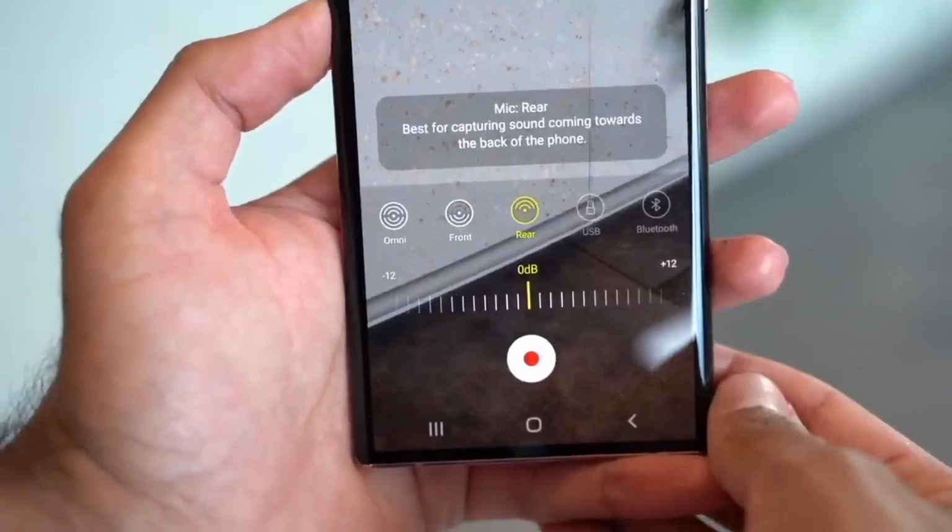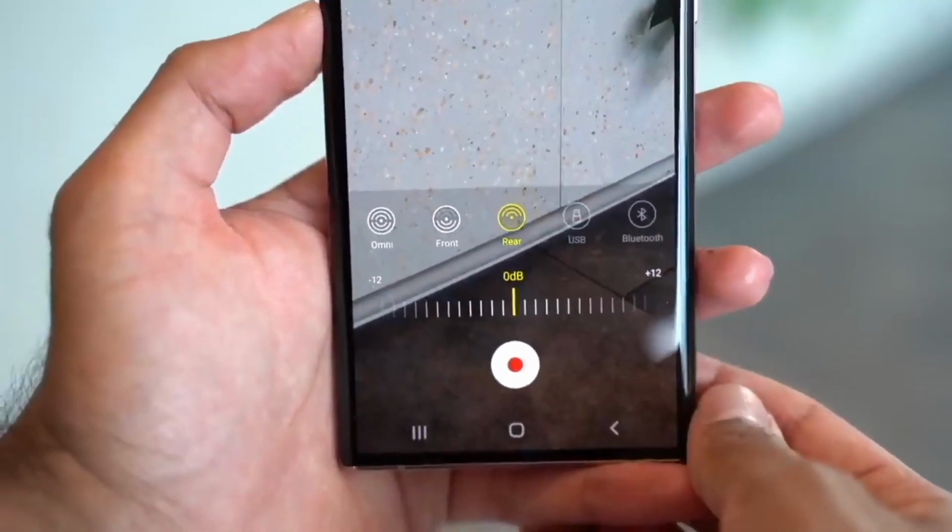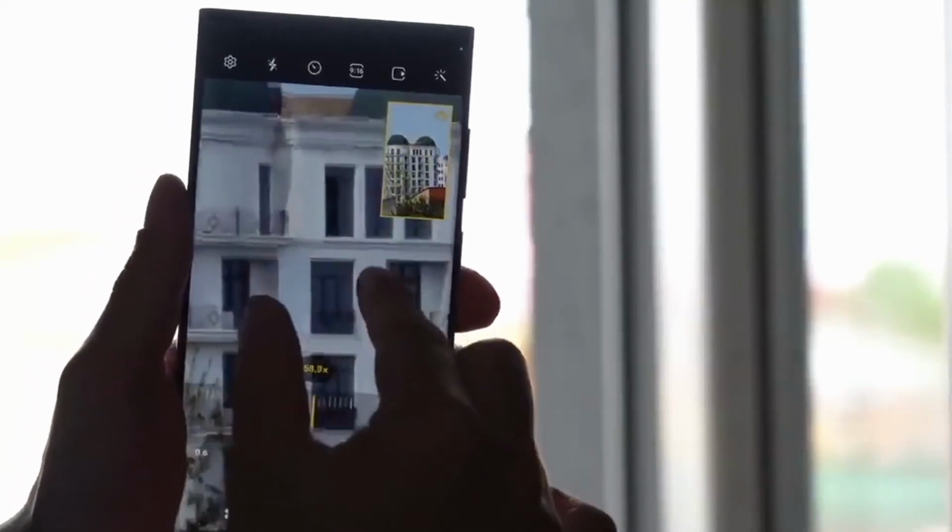If you're interested to see the camera samples of the S23 Ultra cameras, here is the video. Do check them out as well.